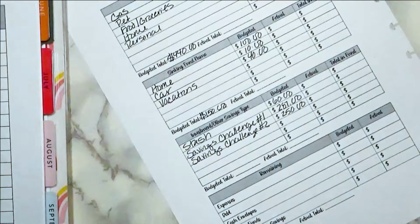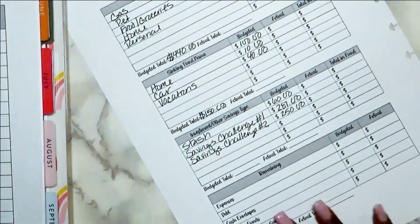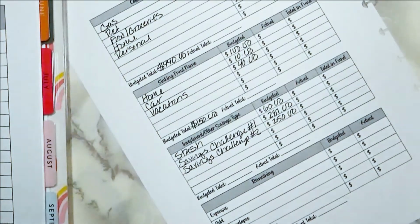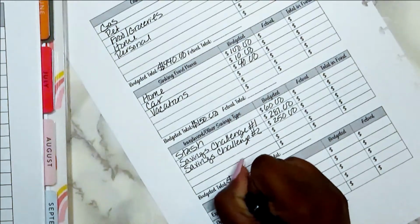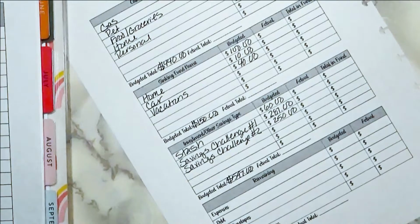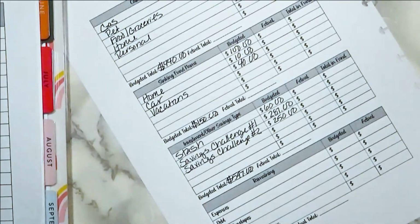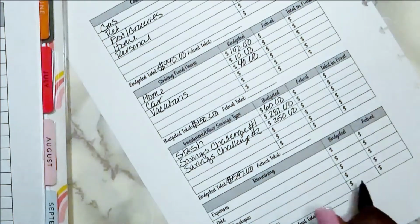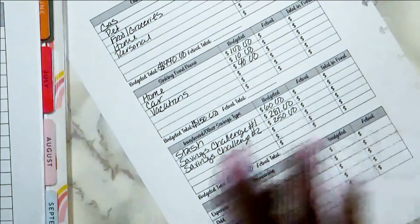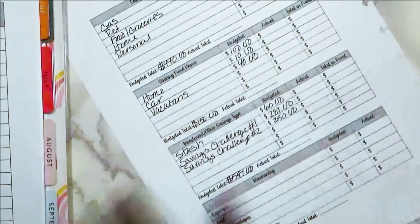So let's go ahead and add that up. $60 from Stash, savings challenge number 1, $287, and then number 2 is going to be $250. So that is a total of $597 for investments and savings. And I also have other investments, like my 401k, but that comes out prior to me even getting paid, so I don't even see that. That transaction occurs before my paycheck hits my bank.